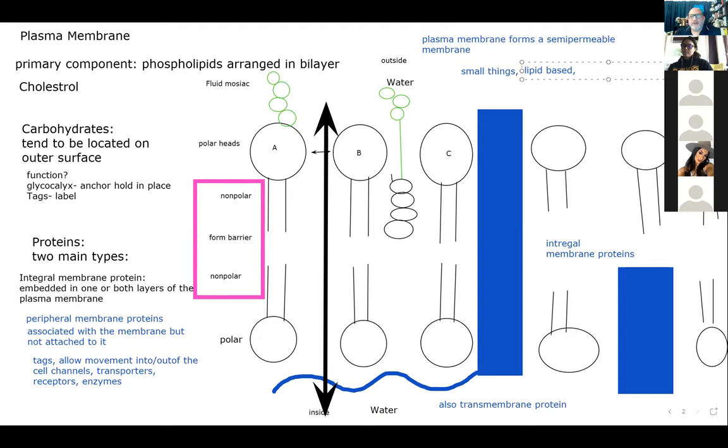But what about ions? Specific ions? Okay, but remember, ions by their name are charged particles. Is something that is charged, something that's polar, going to be able to get through that nonpolar tail region? No. But what about the opposite? What about something that is nonpolar? Yes, absolutely.